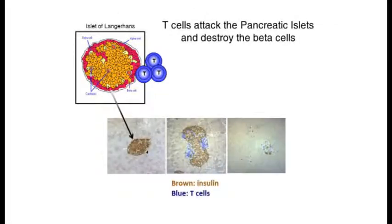So this is how it looks in real life. This is a section of pancreas tissue stained brown for insulin and blue for T cells. So this is a pancreatic islet here, and the brown cells are the beta cells making the insulin.